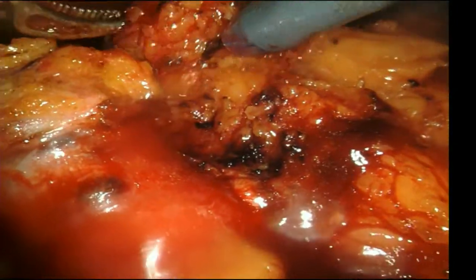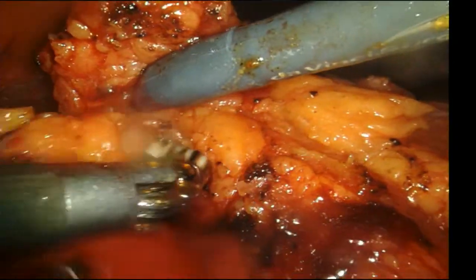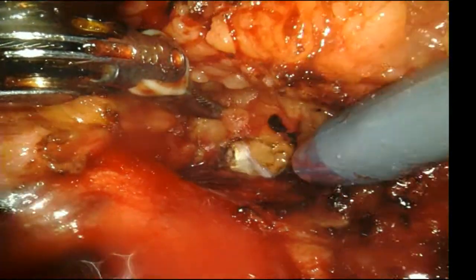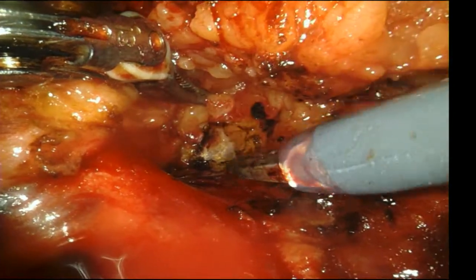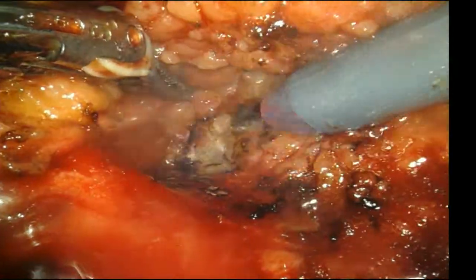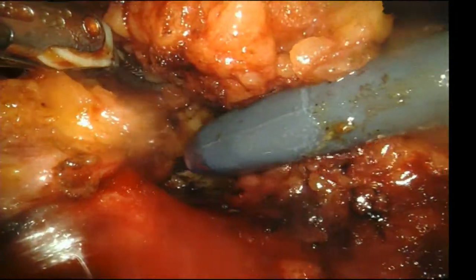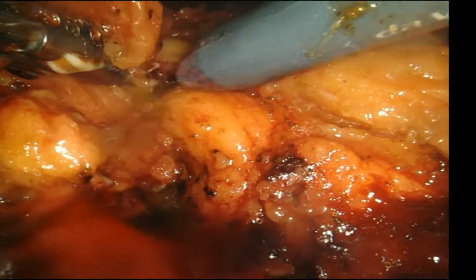How about you guys? How often are you doing retros? What's your decision-making process? Similar to yours. The only challenge I've found is sometimes if a patient is extremely obese, I've had some difficulty doing retroperitoneal. But there's always the ability to convert to transperitoneal if needed.